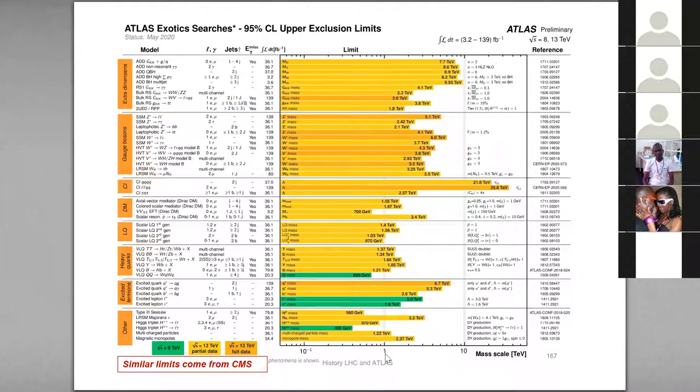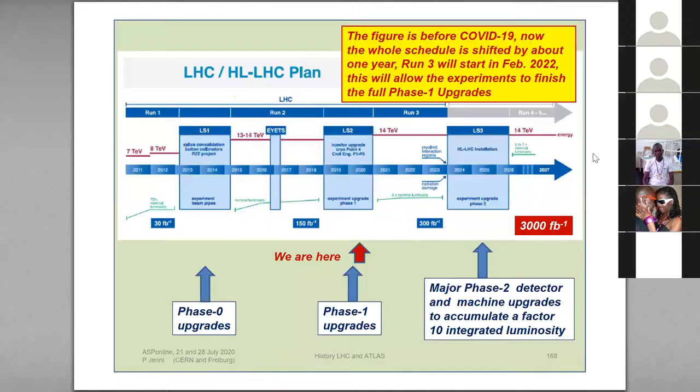Okay, there are many, many such searches which are being done. And again, this is a summary of typical limits. As we have seen, some of these limits, for example for Z primes, go into the many TeV, almost reaching 10 TeV. This is 1 TeV, 10 TeV. You have here the arXiv numbers if you want to look at one of these papers in particular.